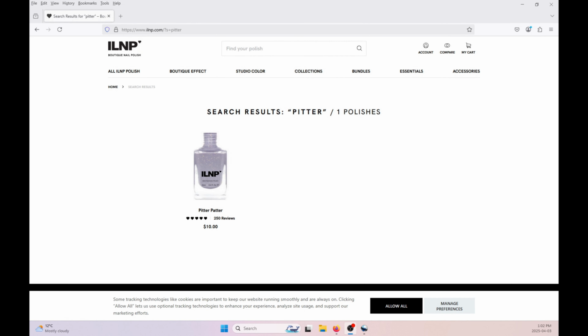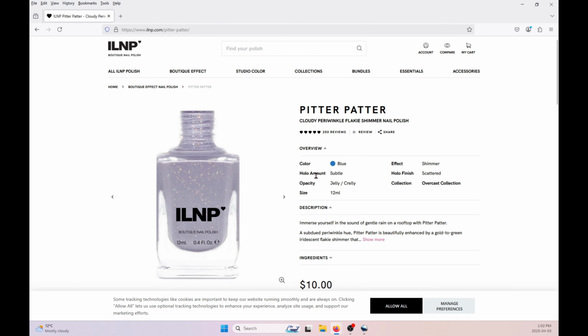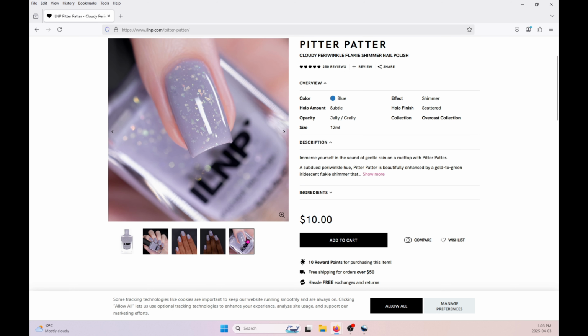Next on the list is Pitter Patter. Now this one feels very out of character for me. I tend not to like crelly-ish polishes. This one is a tad crelly-ish. Oh, but it's so cute. I love how it's sort of a grayish purple, that it is a more buildable formula, so it isn't a thick crelly. Like I can kind of see through the end of the nail on this picture. For me, that's actually reassuring. I know for some of you it will not be.